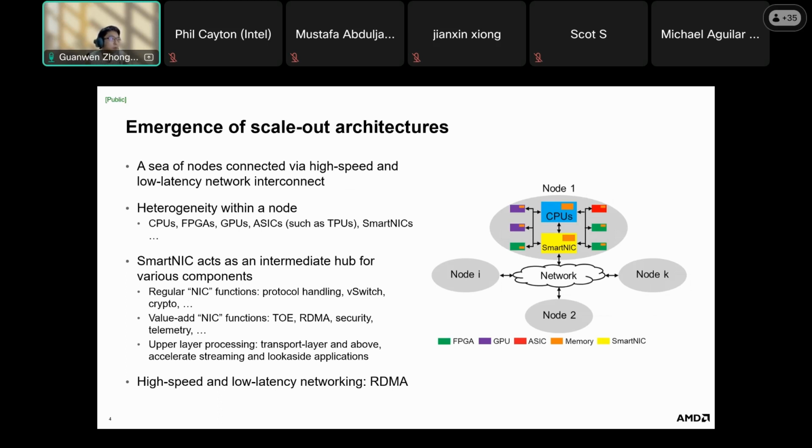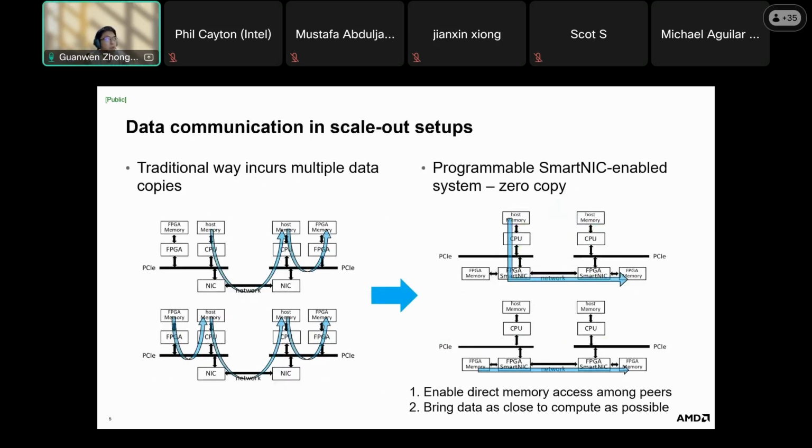It can be used to perform the regular NIC function. It can also perform value-added functions, for example a transport layer offloading engine, an RDMA offloading engine, and telemetry sensing. It can also perform processing at the transport layer and above, for example application layer header processing, and it can integrate an accelerator inside the SmartNIC to do streaming and lookaside computation. For the high-speed and low-latency network interconnect, generally they will use RDMA, which is the dominant protocol in high-performance computing and machine learning. Let's talk about the data communication in this scale-out setup.